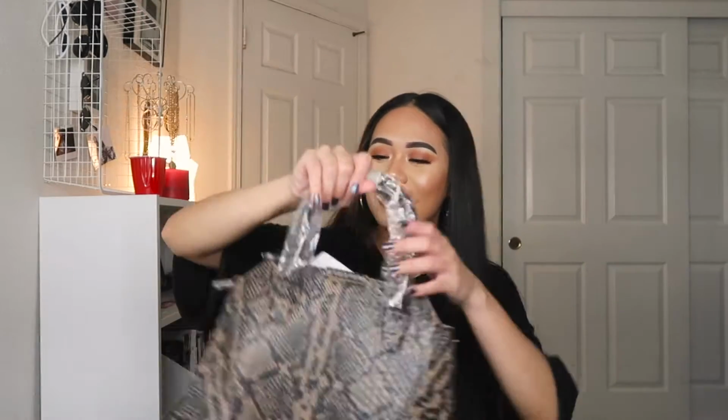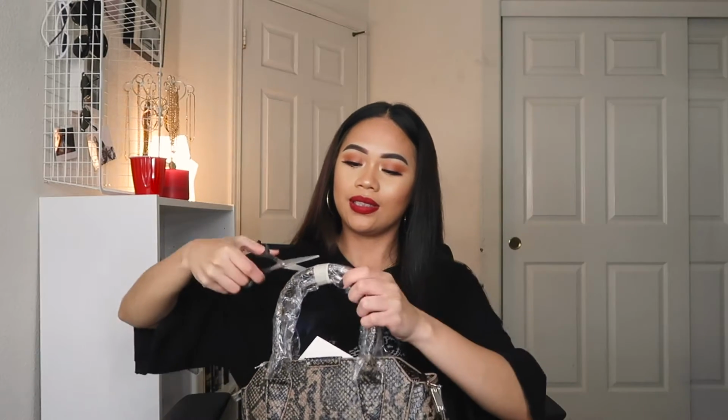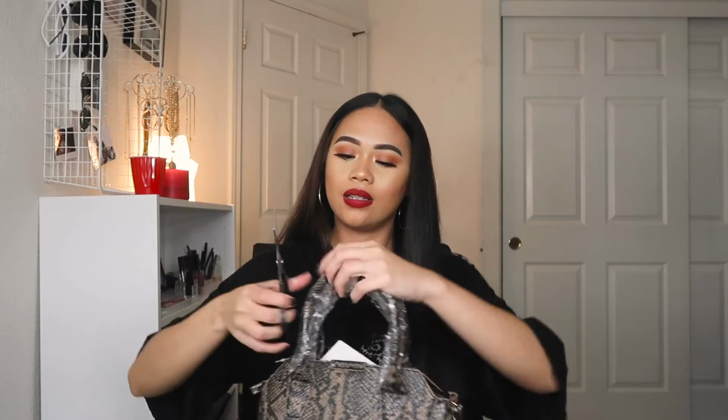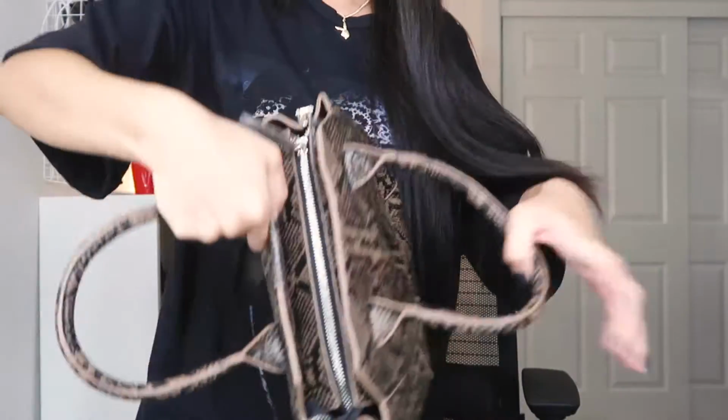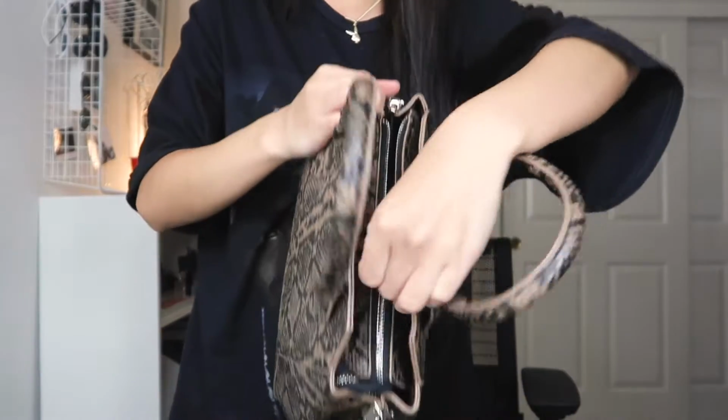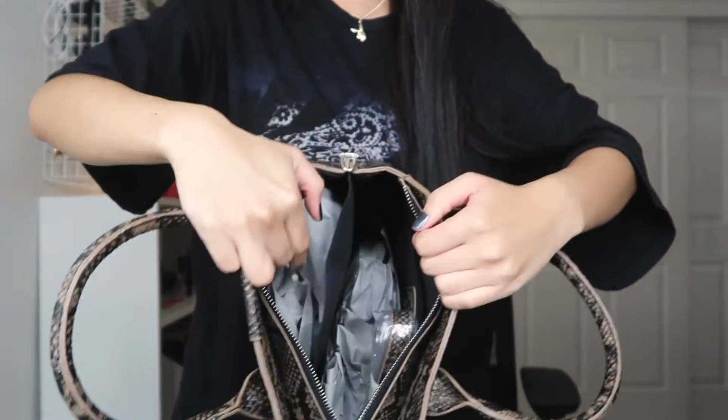Okay, girl. Let me take everything out so you guys can actually see what they look like. And this is what it looks like. Do you guys like it? I like it. I'm digging it. I can see myself wearing this, like going out like, hey girl. This is really cute. I love that there's a zipper right here. Open it. Obviously there's gonna be some stuff in there.